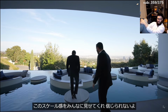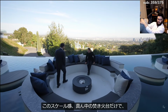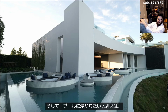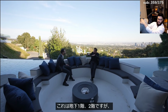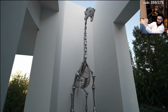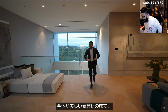Incredible. I mean, the scale here, just like the fire pit in the center. It's pretty mind-boggling. And this is where you're entertaining with your friends. And then if you want to take a dip in the pool, and you got this incredible water feature, and this is the subterranean level, the lower level, but with views all around. Here we are on the second floor landing. We have beautiful hardwood floors.